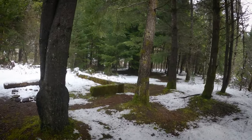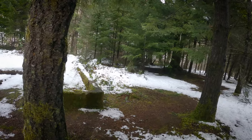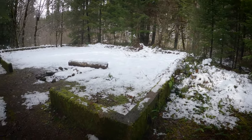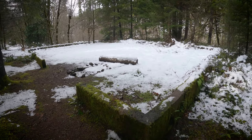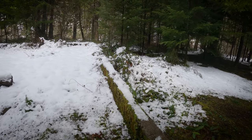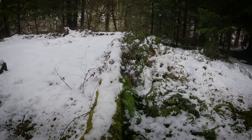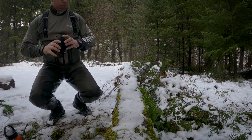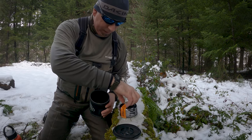So the area where I parked is actually an area where there used to be a lot of timber activity and milling. And so you got all these old foundations in some areas that are long abandoned. But this foundation is going to make a great place for me to sit down. And I'm going to brew some coffee. All right. Gonna make some coffee.